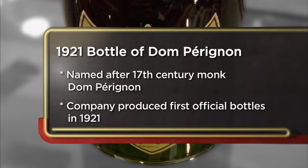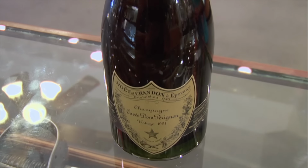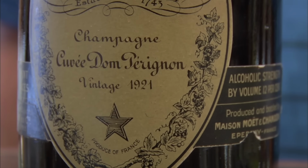I decided to come to the pawn shop today to see if I can sell my unopened bottle of 1921 Dom Pérignon champagne. This is a very significant bottle of Dom Pérignon. It's the first year that it was made, 1921. Only 1,000 bottles came to the United States, so this is extremely rare. So where did you get it? I got it from my dad, who got it from his uncle.